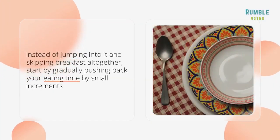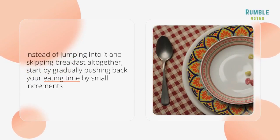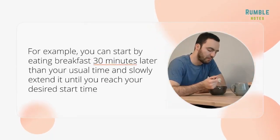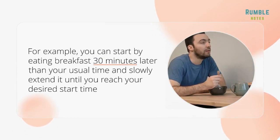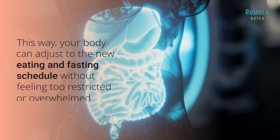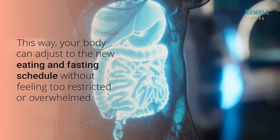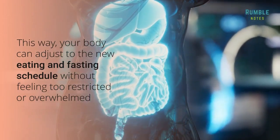Instead of jumping into it and skipping breakfast altogether, start by gradually pushing back your eating time by small increments. For example, you can start by eating breakfast 30 minutes later than your usual time and slowly extend it until you reach your desired start time. This way, your body can adjust to the new eating and fasting schedule without feeling too restricted or overwhelmed.